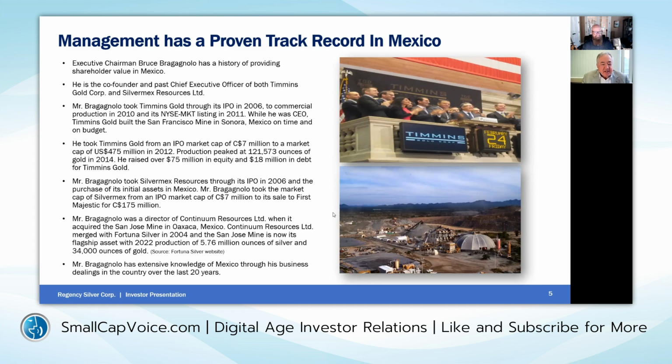Also, sale of Silvermex. And I was also director of Continuum Resources, and we merged with a mid-tier producer called Fortuna Silver. So all of my projects have been mines. They've all been big successes in Mexico. And you can see from the market cap, we took Timmins Gold from a market cap of 7 million to 475 million. We took Silvermex to 175 million from 7 million. And that's our goal again with Regency, is to drill it and get a significant multiplier on the market cap.